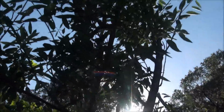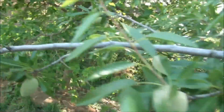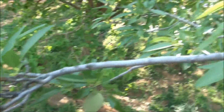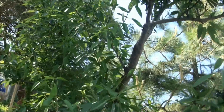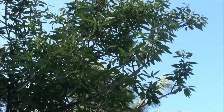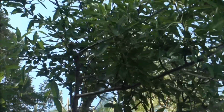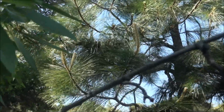This is my almond tree, and as you can see, there's almonds on it. And I've eaten almonds from this tree, and they're the best almonds I've ever had. Completely different than something that you buy in a store.